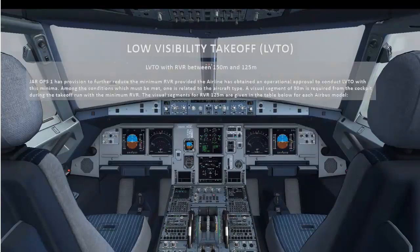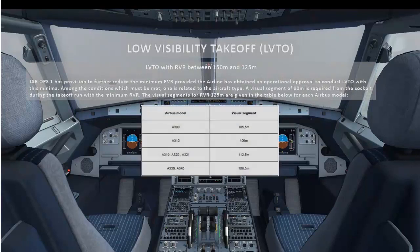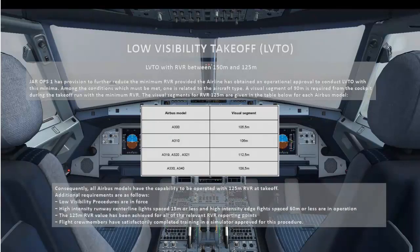Low visibility takeoff with RVR between 150 meters and 125 meters. JAR-OPS-1 has provision to further reduce the minimum RVR provided the airline has obtained an operational approval to conduct low visibility takeoff with this minima. Among the conditions which must be met, one is related to the aircraft type. A visual segment of 90 meters is required from the cockpit during the takeoff run with the minimum RVR.